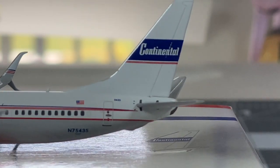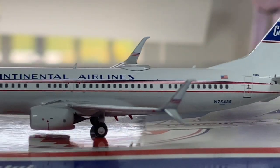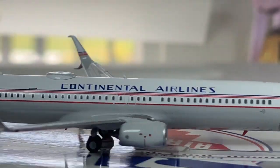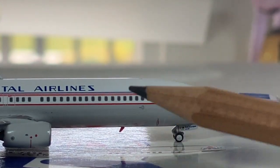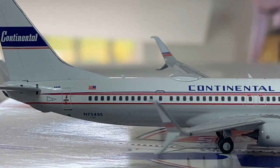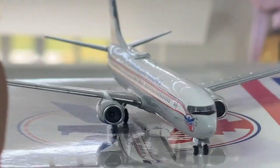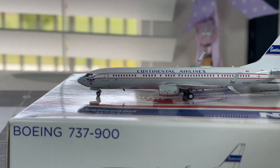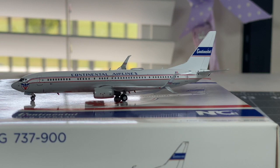And there is your Continental Airlines tail. So, yeah, this is a pretty amazing model. Like I said, heading over to the very back of the side, your cargo doors should be right there. And your second one should be all the way at the very back. So, once again, NG, very phenomenal job with this amazing model. And another United aircraft has been added to the fleet.